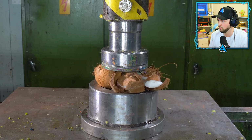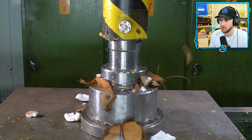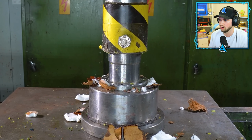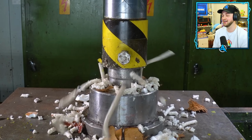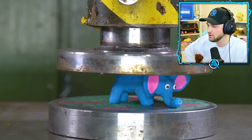Coconuts. Oh, my. Wow, the coconuts are strong. I mean, look at it. Oh, I love it when everything goes flying out the top. We got a little Play-Doh elephant.